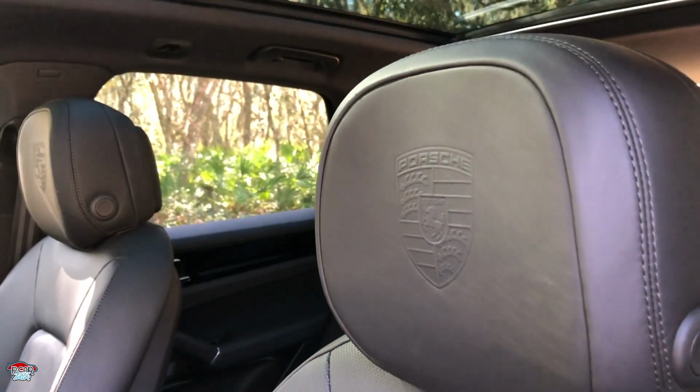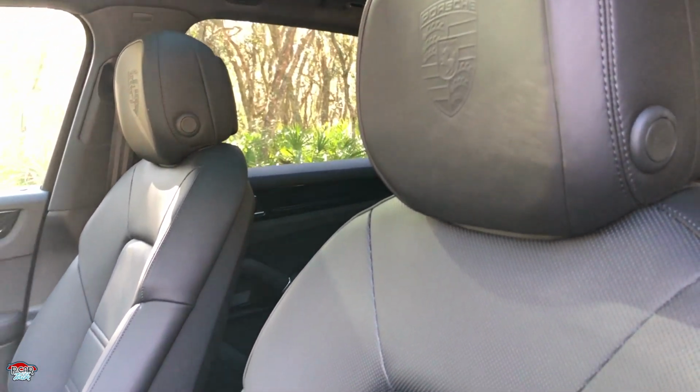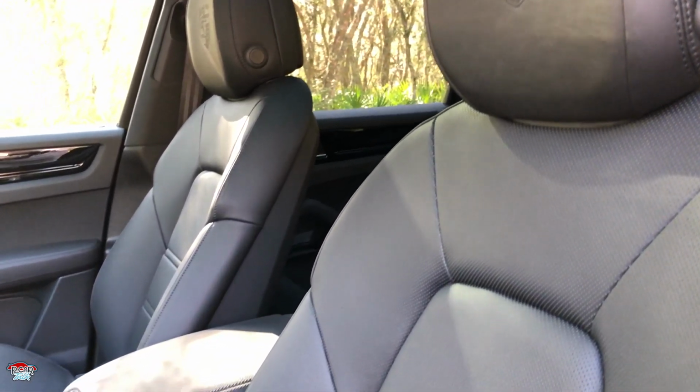There's still a lot of leather in here, but it's not one of those situations where you feel like you've got the bare bones base model. Yeah, not at all. How do you like these? I do like the crest in the headrest. It's just one of those Porsche things. It's a nice little touch, right? Mm-hmm. I like this one a lot.